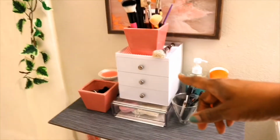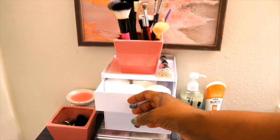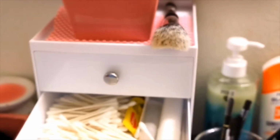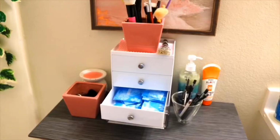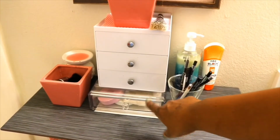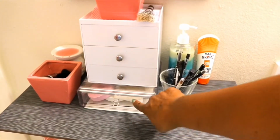So in here, I have this from Marshall's, and it just holds the makeup cotton rounds. This one holds Q-tips and chapstick type of things. And then this one holds panty liners. Sorry, losing focus. And then this is that acrylic that I got from the secondhand store, and it just holds some bath bombs in it and bath salts.